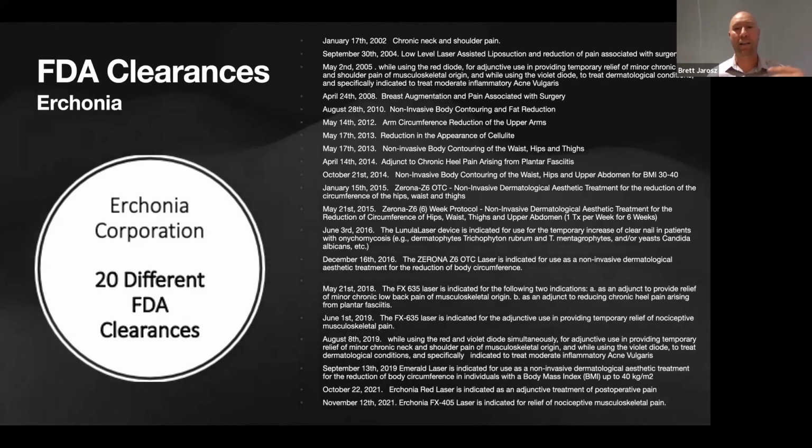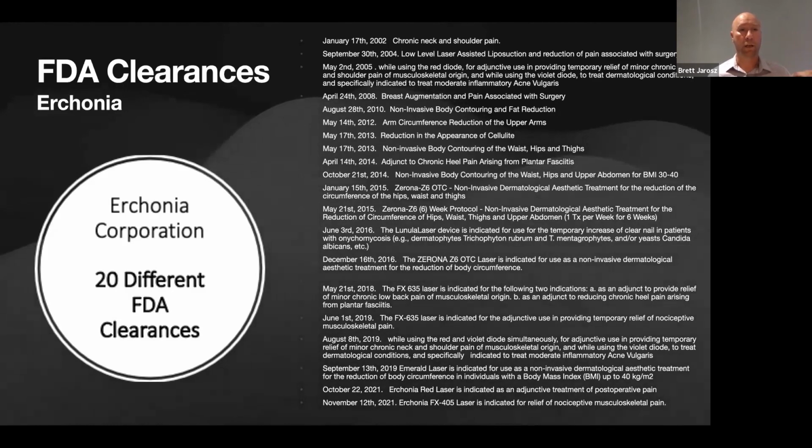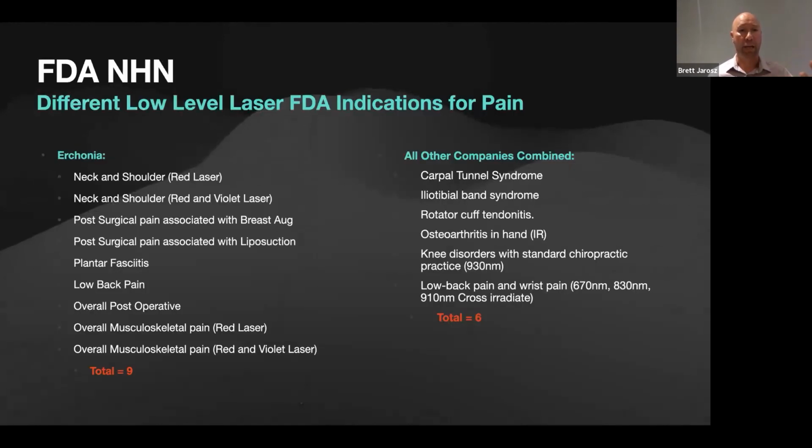We've got acne there. We've got obviously pain post breast augmentation surgery. We can see the body contouring of fat, arm circumference reduction, reduction of cellulite. You can see there's all the lists, and of course you can jump into the literature and look these up. But where I want to go into is a couple of them as it applies specifically for us, and how we can use the evidence for some of these pain applications.